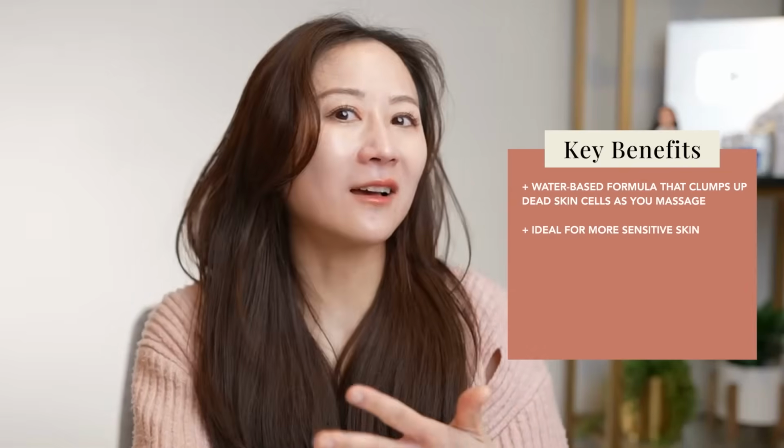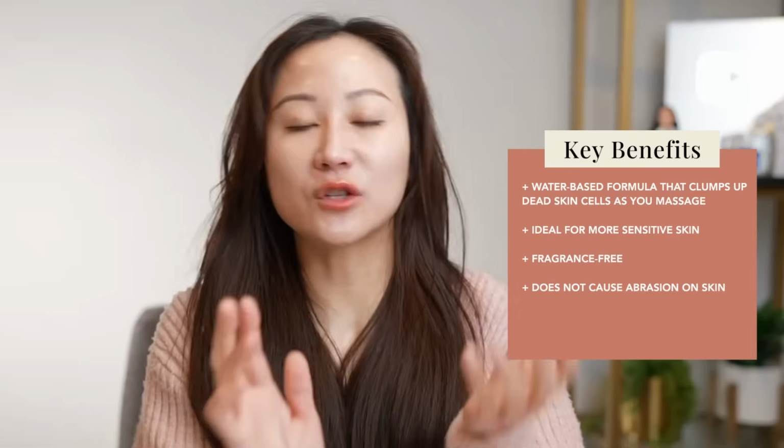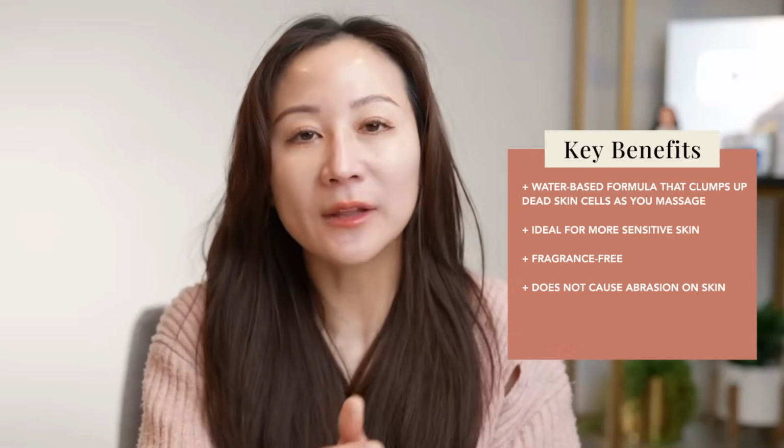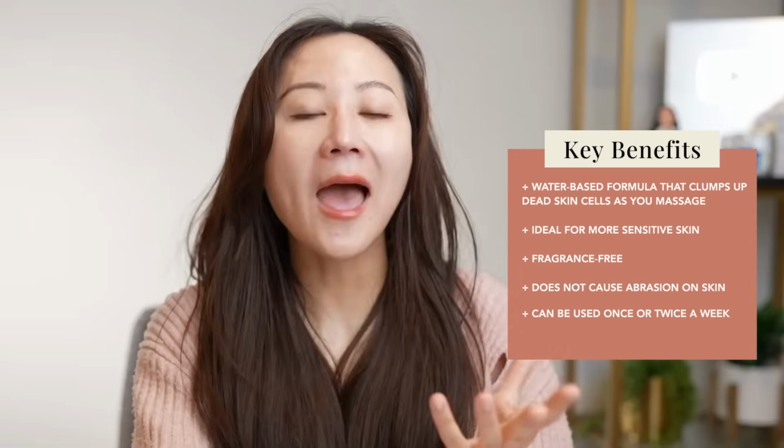If you're looking for a physical exfoliant, it's fragrance free and it doesn't really cause any sort of abrasion on your skin aside from just you massaging that gel, that physical friction. But there's no scrub or polish material inside. So it's very interesting. I think it's still something that you want to limit the use to probably 2 times a week, no more if you have sensitive skin, but it's just another really interesting way of providing physical exfoliation without actually having any sort of polish or scrub in the product.